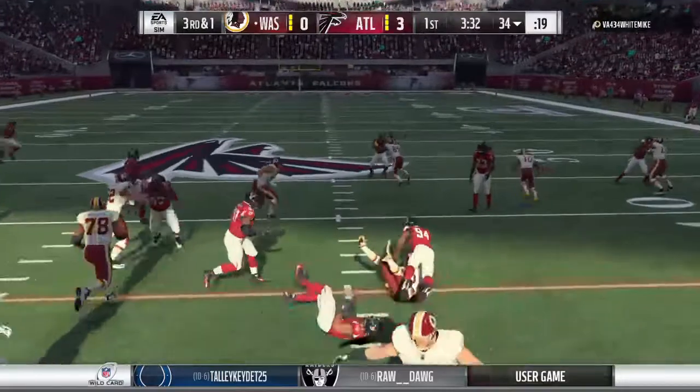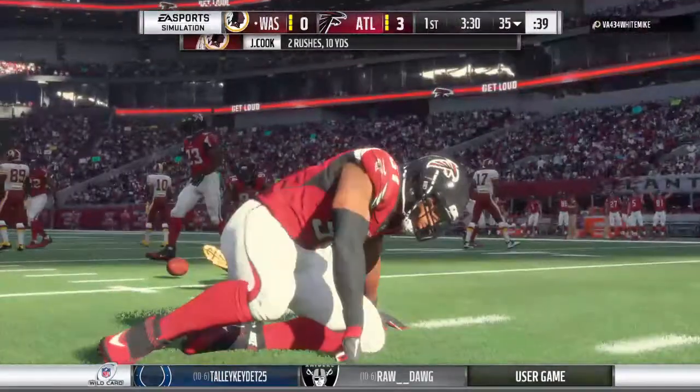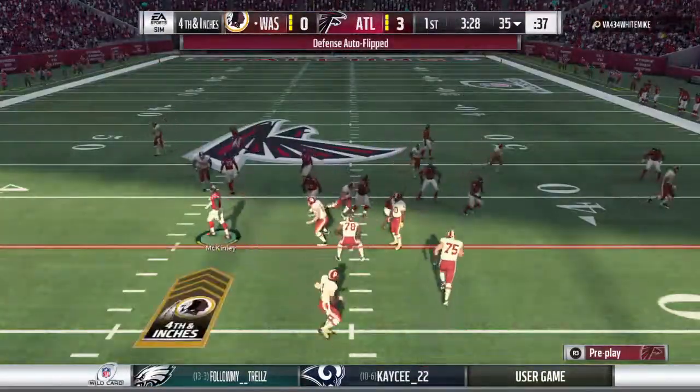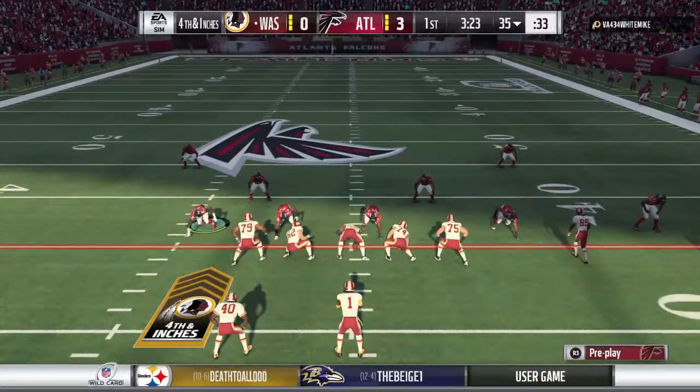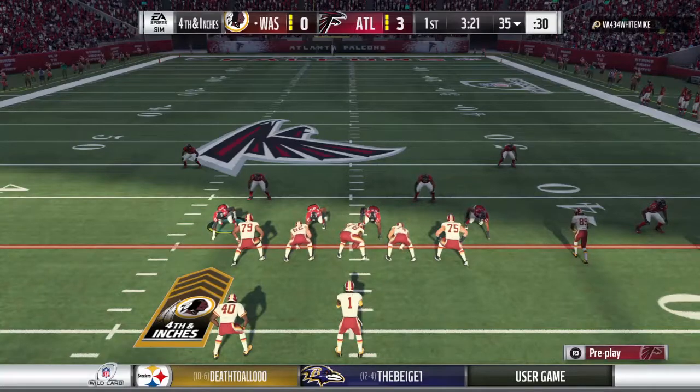They'll run it. Here's Cook. And he'll get this only up to about the 35. Just a 1-yard gain on the play, and that'll mean a call to the punt team as it's 4th down. 4th and short, partner. I mean, this would be a really risky call.